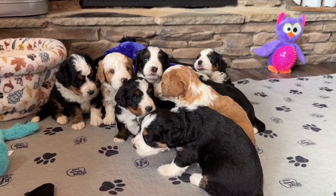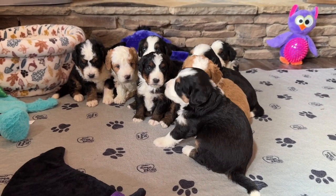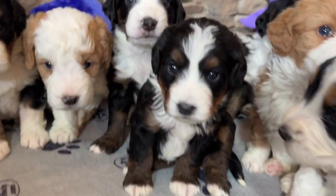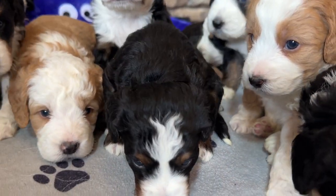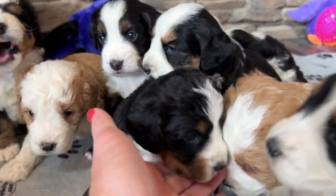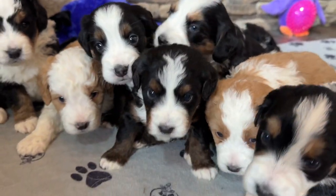But I'm gonna point out each of the puppies. We also got their genetic testing back, so I can tell you about their coats as well. One of the easy ones is Mr. Waylon. Willie, sorry. This is Willie. Willie has a wavy coat, and he is the smallest puppy in the litter. And he's got all this beautiful brown and the big white blaze.